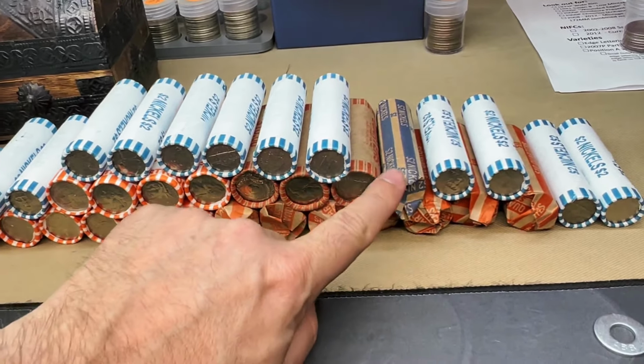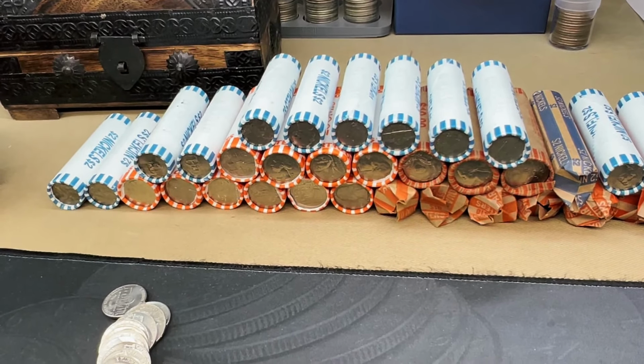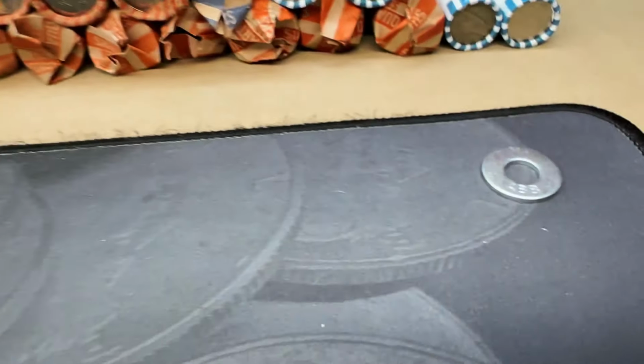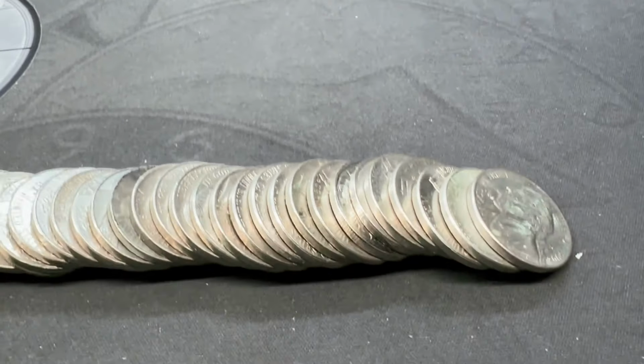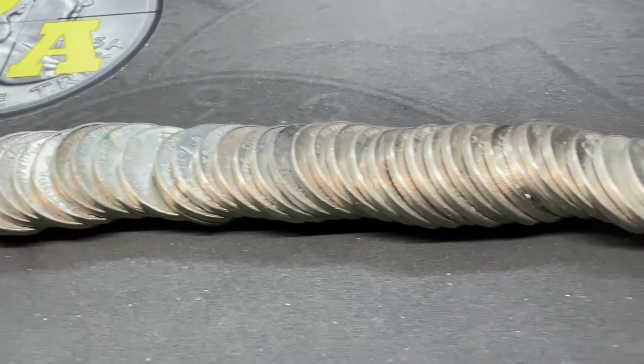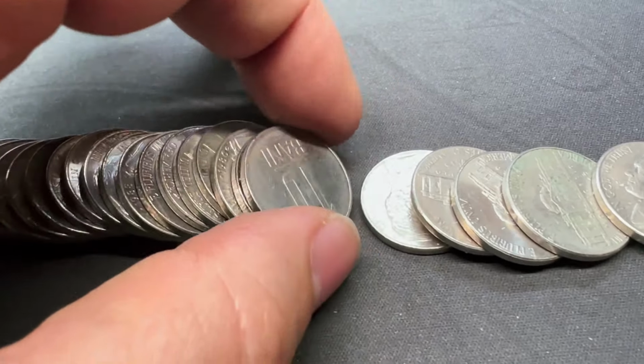I've only got one more customer wrap roll and I've only opened, I think, 3 or 4 of the bank wrap rolls. It's been really, really slow since our gigantic washer find, I think in roll number 2 or 3 or wherever that was. But this roll has a couple of interesting things in it. I kind of got it out of the wrapper, and a couple of things jumped out that weren't supposed to be there.